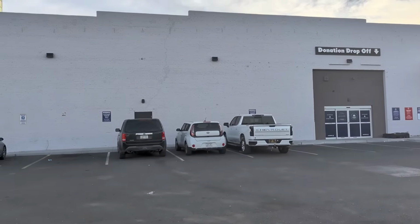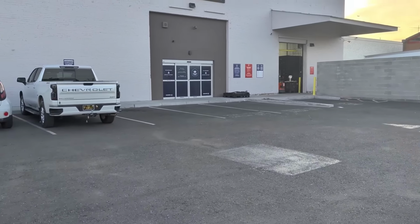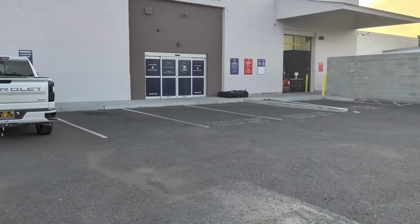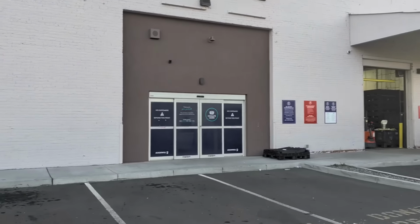This is not the kind of neighborhood you want to be in after dark, so I'm glad that it is not dark. But here we are. I'm pretty close to where I need to meet Lisa, so that's fun and exciting. Let's get inside and see what they got.